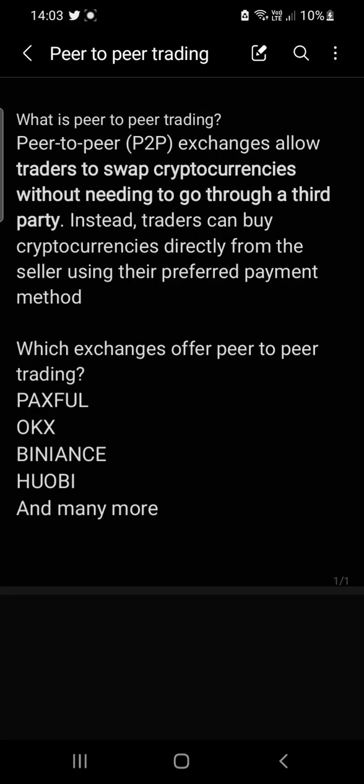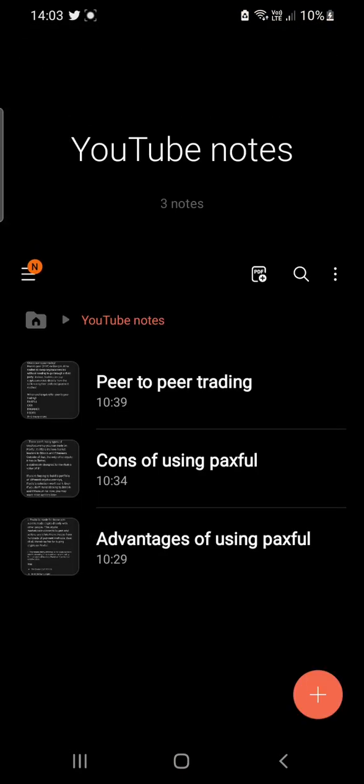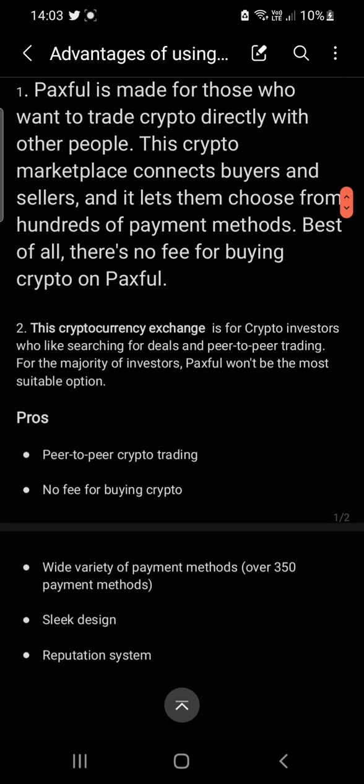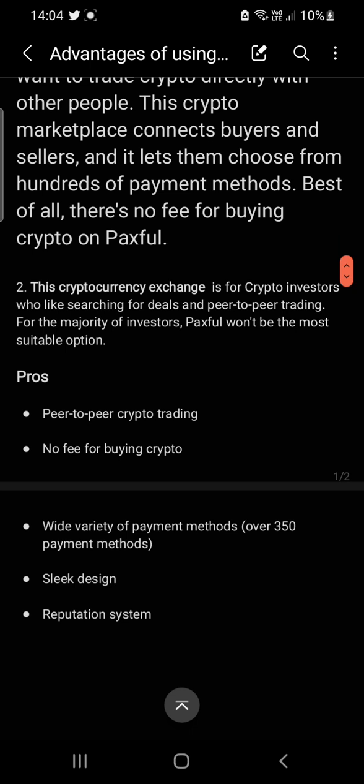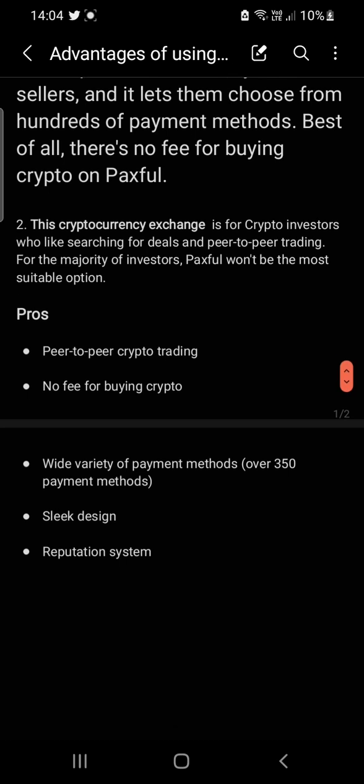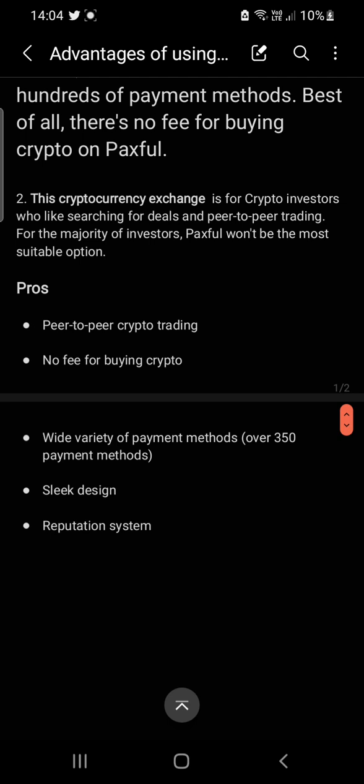So since I showed you how the platform works, I want to show you the cons and advantages of using Paxful. Well, when it comes to the advantages, Paxful is made for those who want to trade directly with other people. This marketplace connects buyers and sellers, and it lets them choose from hundreds of payment methods. Best of all, there is no fee for buying crypto on Paxful. I'm really sorry about that. This crypto exchange is for crypto investors who like searching for deals and peer-to-peer trading. It's strictly for peer-to-peer trading.